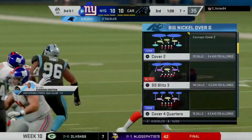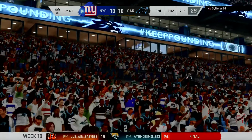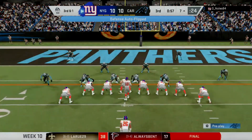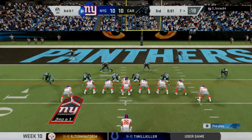They brought the blitz that time, and I thought they were going to get to him, but instead, he flipped it on its ear and ended up picking up positive yardage. I thought he was dead to rights, but you are exactly correct, sir. Able to turn that into a positive gain. A field goal would get him the lead, but that's not what they're shooting for as they come up on third down.